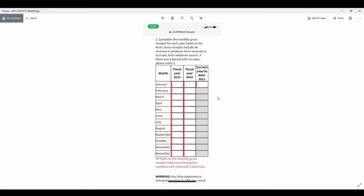To qualify for the $10,000 for now, of course, you have to be in a low income area and stuff like that. And for the $10,000, you have to have had a 30% reduction in your monthly income from your business from 2019 to 2020. I mean, excuse me, your 2020 is supposed to be 30% less than your 2019. That's for the $10,000. For the extra $5,000, you need to have 50%.